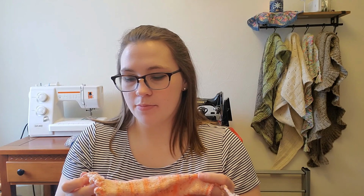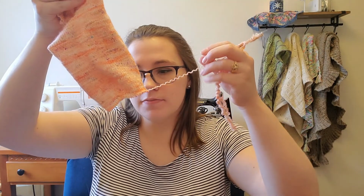So I am frogging these and reknitting them on a size small because I am taking what I learned from the After the Storm socks, since I'm doing them on US size 1, 9-inch circs, and so I'm hoping they're going to fit well and not be too small.